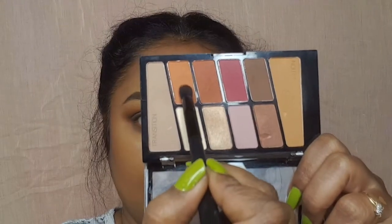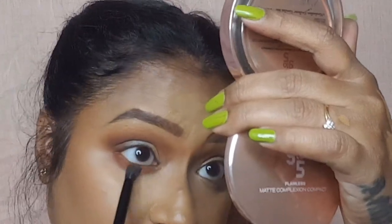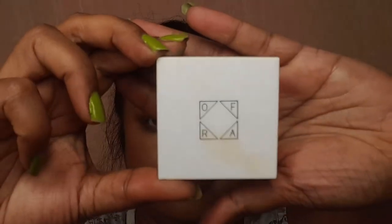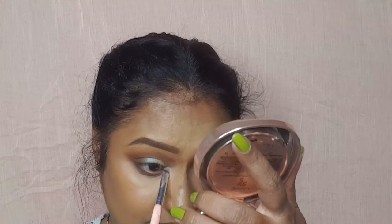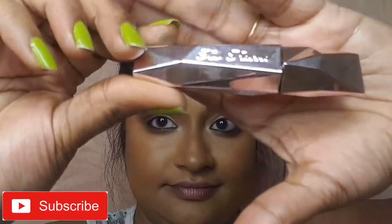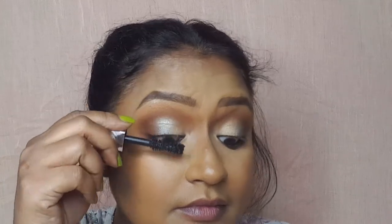For my lower lash, I am taking that coral shade and will smudge it out, and then taking that cool tone brown shade to deepen up the lash line. Highlighting the inner corners and the brow bone with my Ofra Rodeo Drive mini highlighter. Using some black kajal on my lower and upper waterline. Coating the top and bottom lashes with the Too Faced Damn Girl mascara, which is now available on Nykaa.